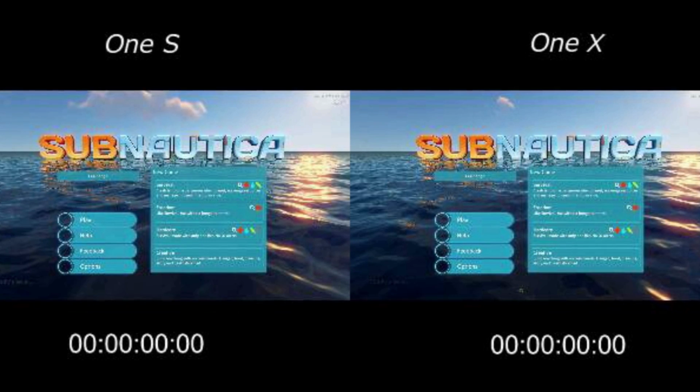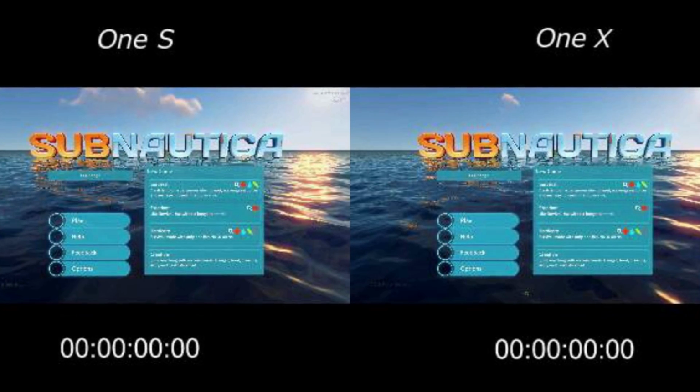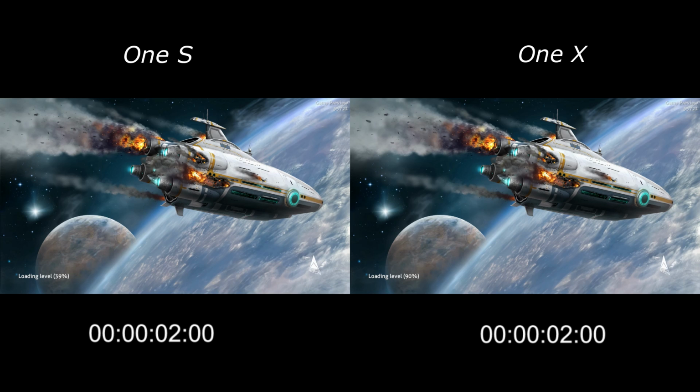Now, normally I don't typically care about loading screens, but I feel like this might have been enough of a difference to actually address. So, in this case, we're going to do a comparison of the base loading screen time between the One S and the One X. I have a timer for both underneath their respective consoles. It's kind of interesting to see.